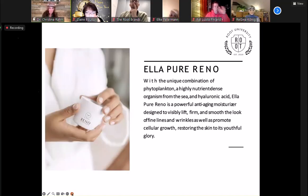Ella Pure Reno. Ella Pure, okay, I see you guys asking earlier if it's back in stock. The answer is it's being filled right now. The bottles are being filled. The formulation was done. I could not get the phytoplankton for a while. It's sourced from one place, and so that is back.